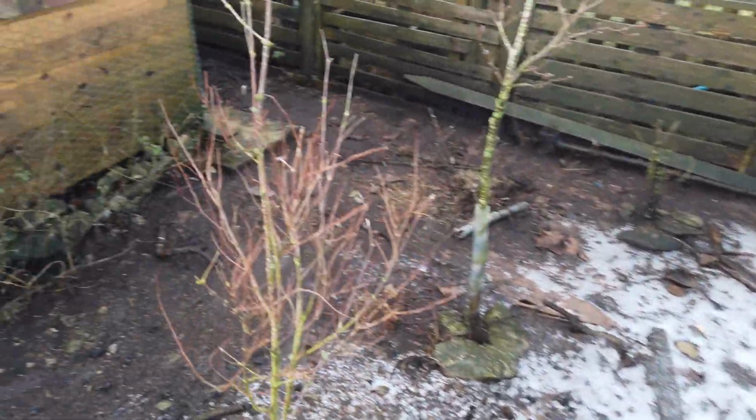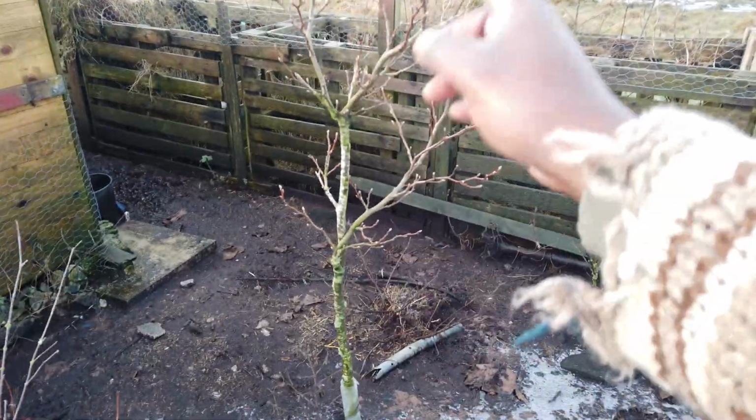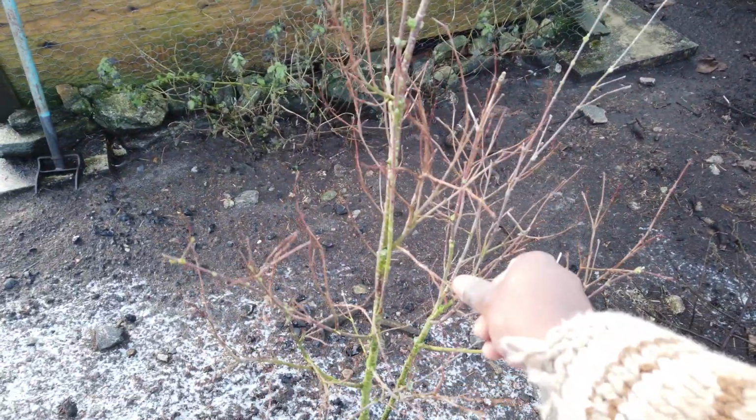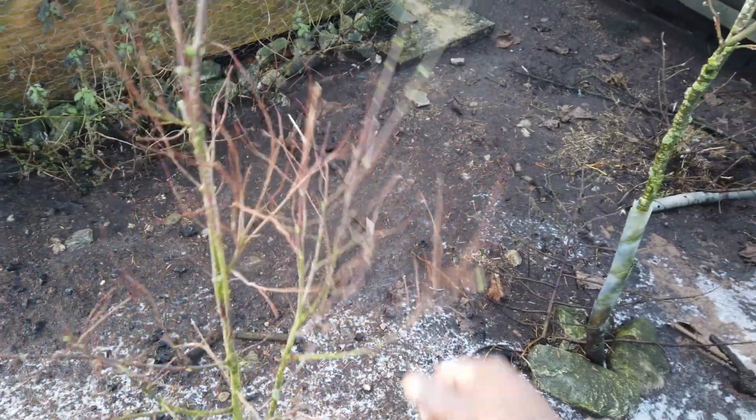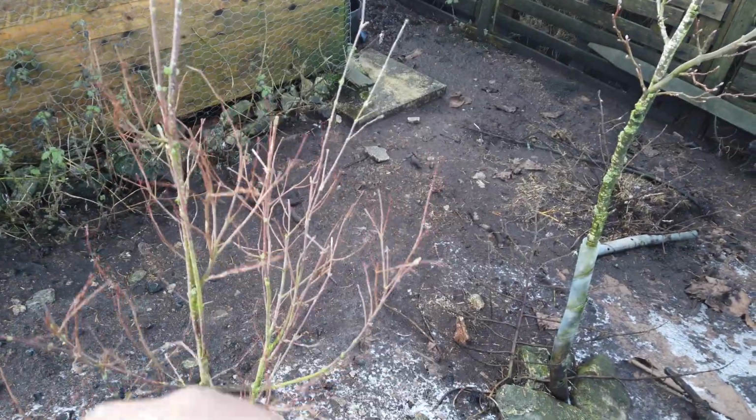And are these still alive? They do still look alive. Yes, they are alive. This is an older nitrogen fixing tree. This is a katsura tree, which is more for visual purposes, and for smell as well. It's got a lovely autumn color.